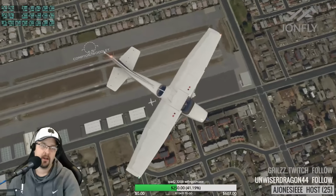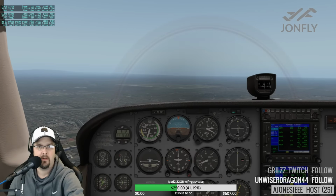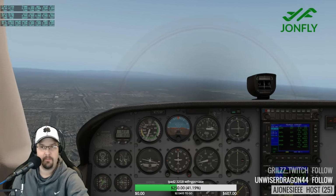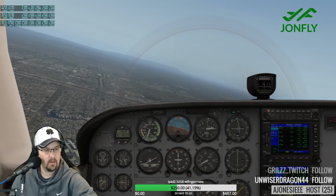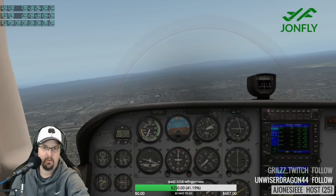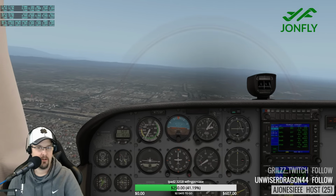There's the field right down there. Compton Woodley, that's awesome. So we'll go ahead and make a turn here. That airport straight ahead of us is Long Beach. No, actually, that's not Long Beach. That's Fullerton. We can increase our vertical speed down to 600. We'll fly an extended downwind here.